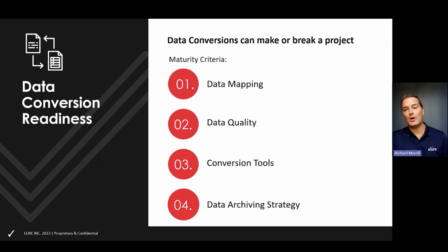So part of your data quality, part of that data mapping is going to be, does that data need to be transformed? Does it need to be converted? And if so, what conversion tools do you have? Now, Elire has done lots of these and has developed several proprietary conversion tools that can really help you along the way. But if you're not turning to us for that expertise, you need to be thinking about how are you going to be converting that data? How are you transforming the data?